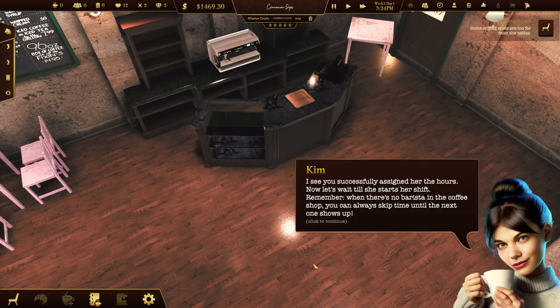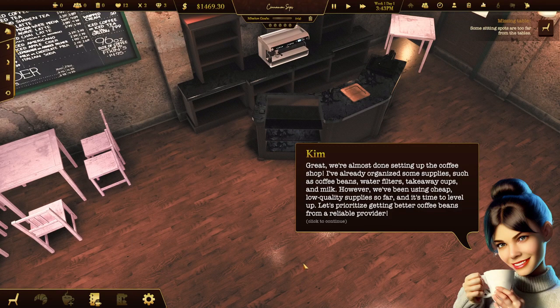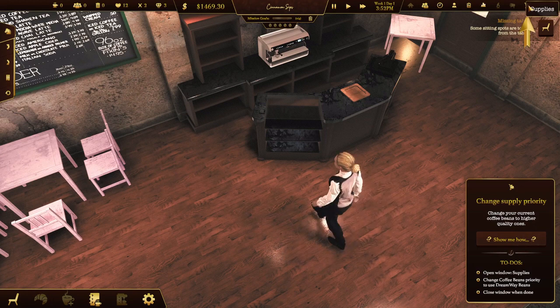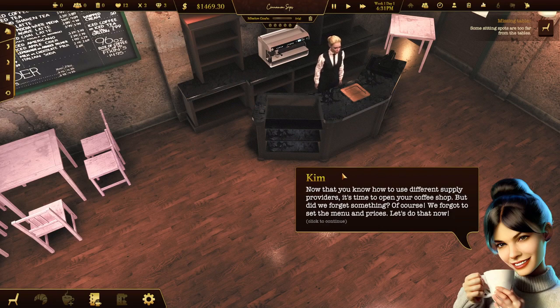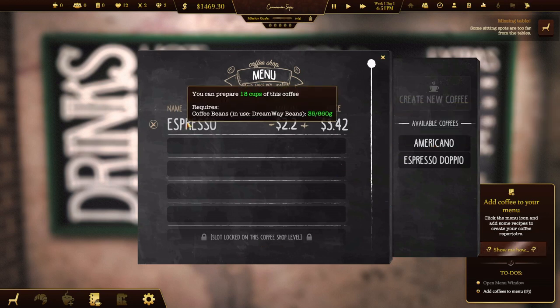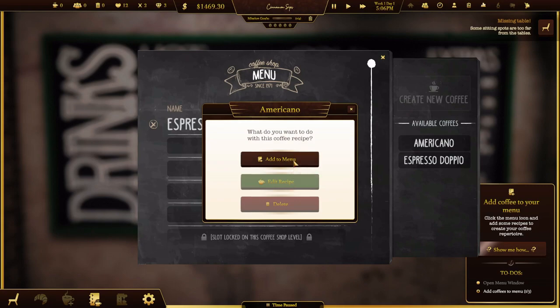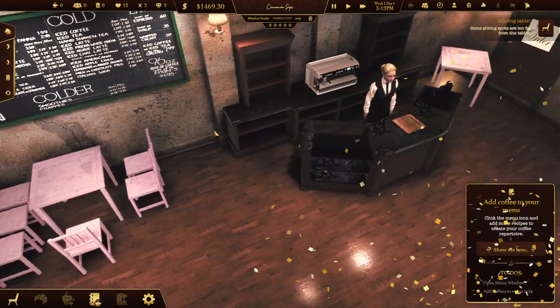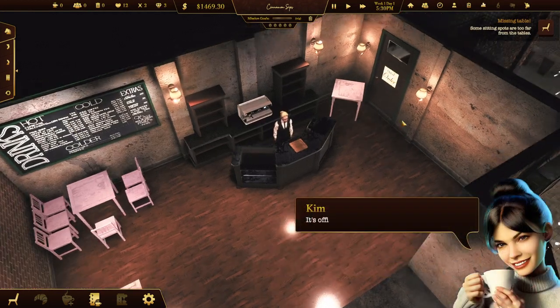Successfully. Great, we're almost done. Now that you know how to use different places. Right. I'm going to need more beans, I'm sure. Now we are truly ready. Open.